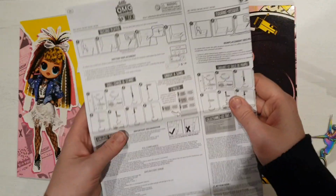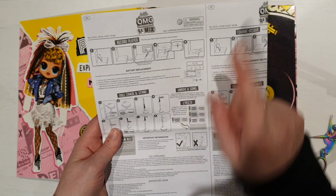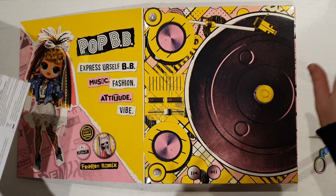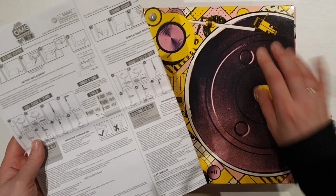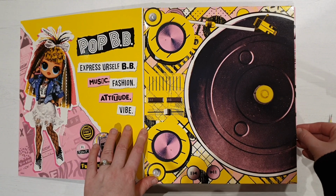Don't make me change my mind about these dolls. I really don't like the look of them, but it's saying I need some batteries. This actually is a record player. Oh my goodness, that's so cool. That is genuinely so cool that this will actually rotate. I'll see if I can find some batteries. For now, let's open this up a little bit more.